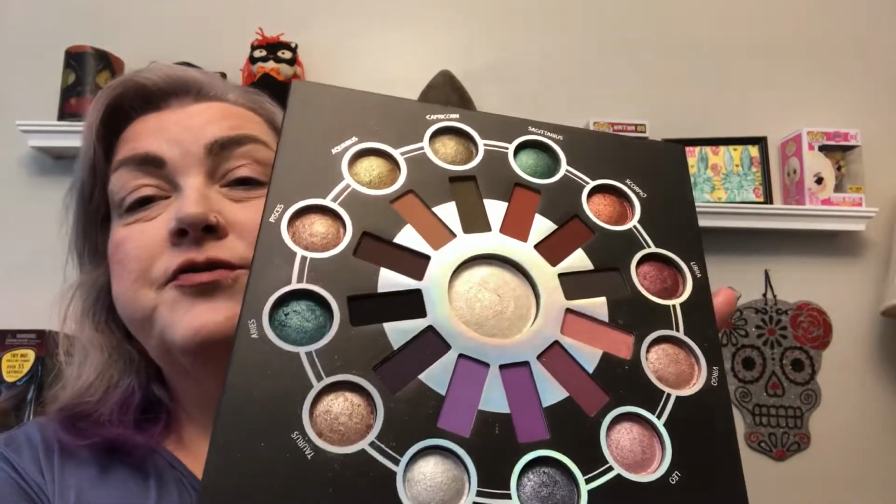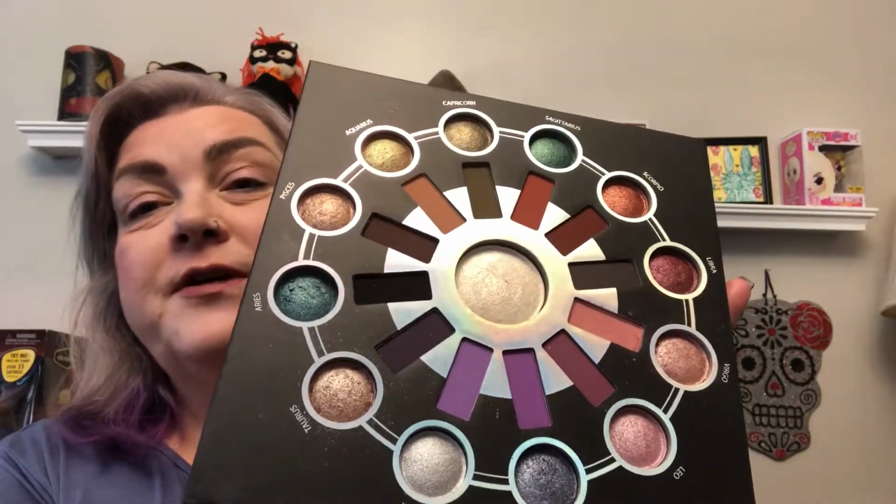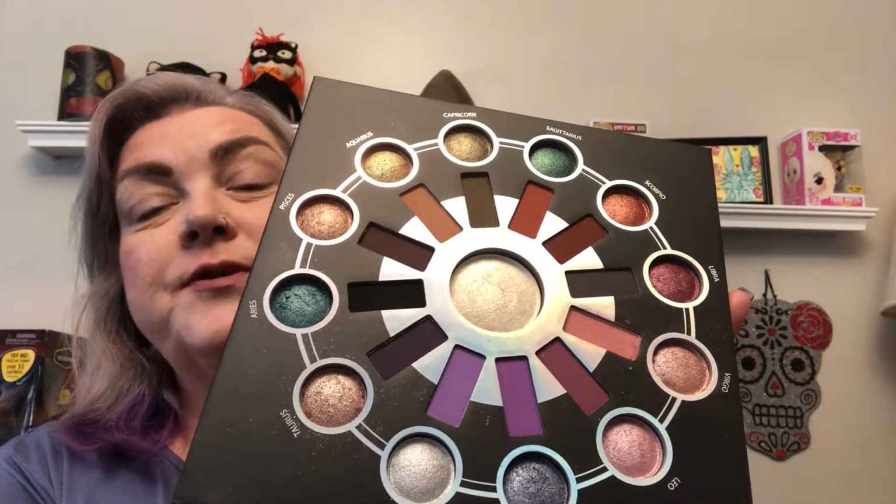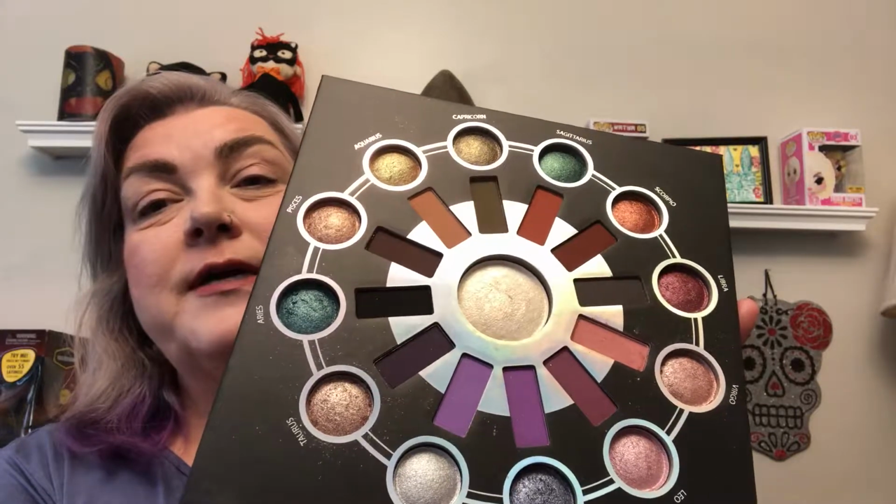I think that this palette can be used like great neutrals, great pops of color. I'm probably going to do a burgundy purple look and a green look today. And I'm going to do one on each eye.